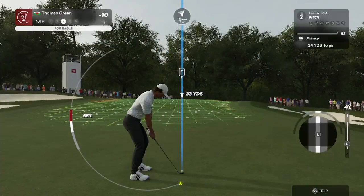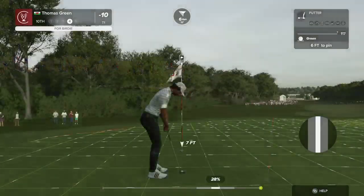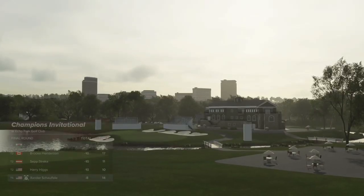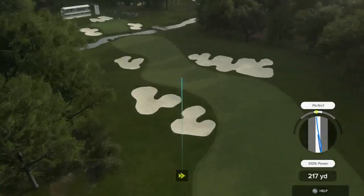Nicely done. And here we are with the 3rd shot. Good shot there, Beamer. There's part of about 6 feet coming up. A well holed, he'll take the birdie. And a quick glimpse at the leaderboard now. And this player holds the lead, with Brooke Henderson trailing in 2nd place.